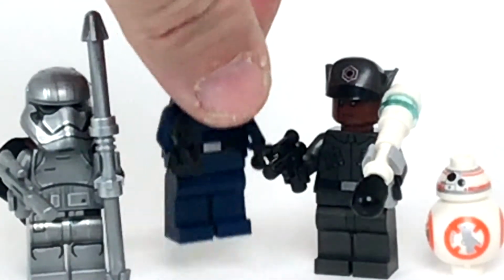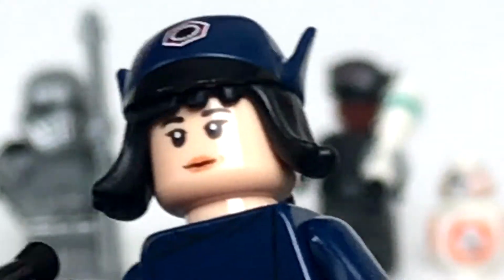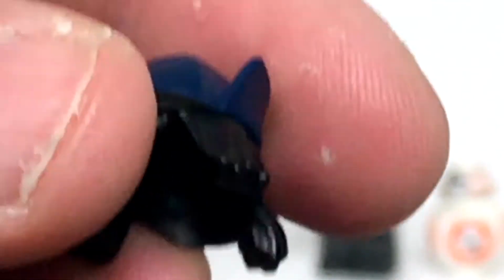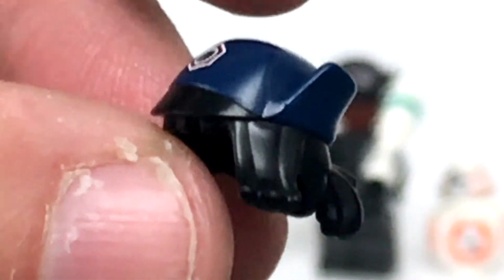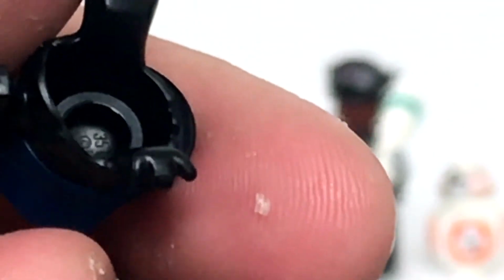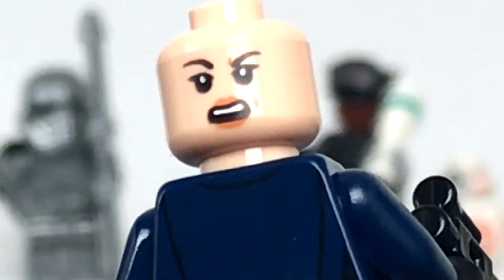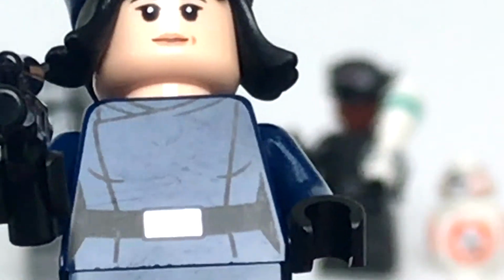I can show you. All right. There's Rose. Now you can see. We'll get my ugly fingernails out of there. There's her hat with the hair. He did a really nice job there. And Rose has a second face. There. No real back printing to her. And there's your torso.